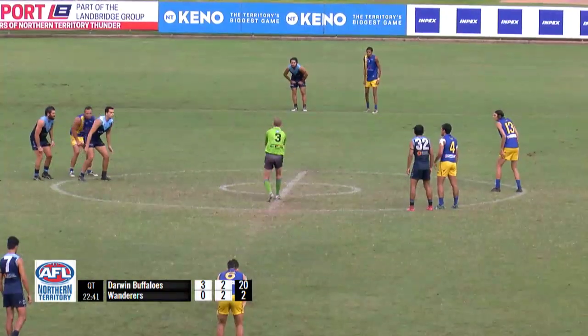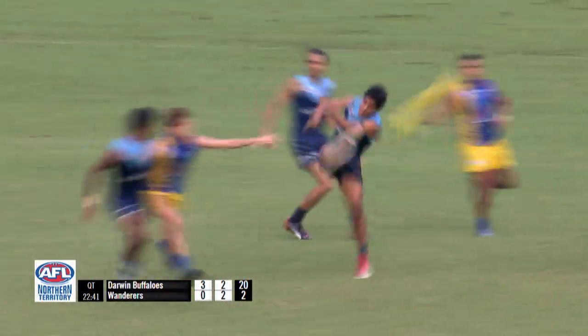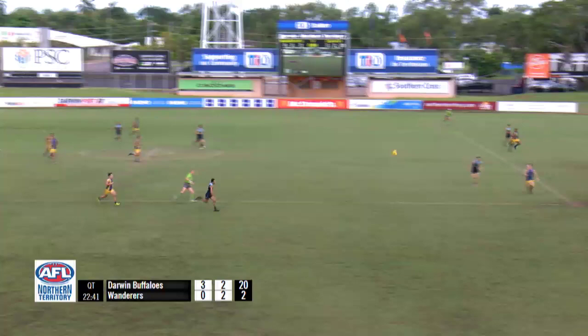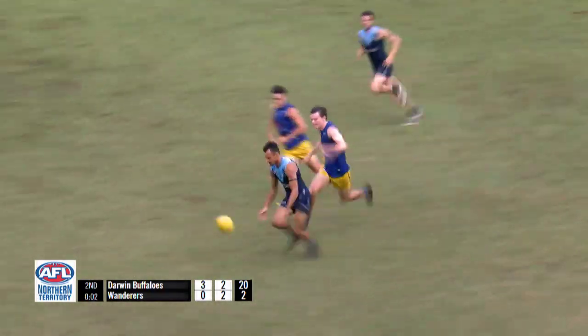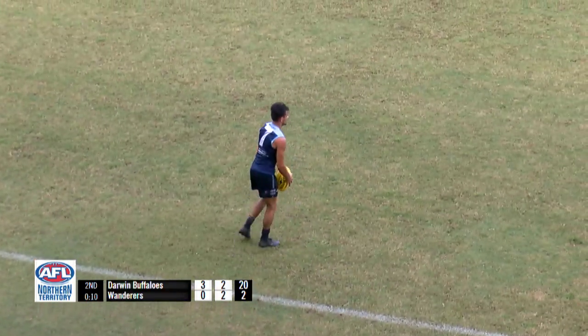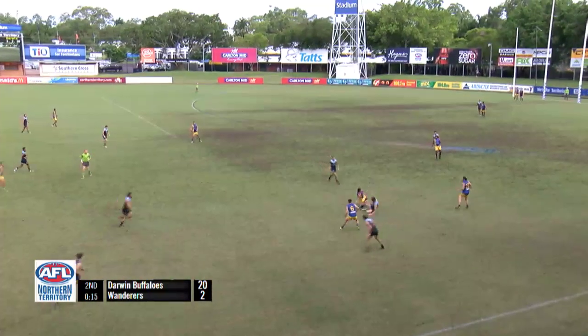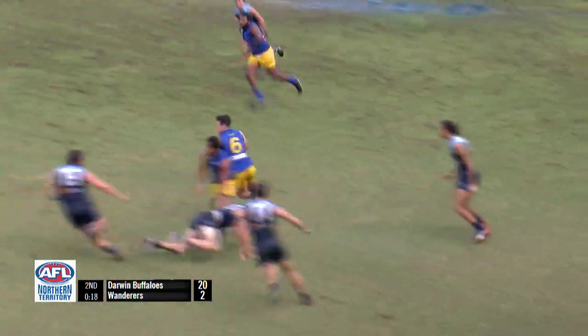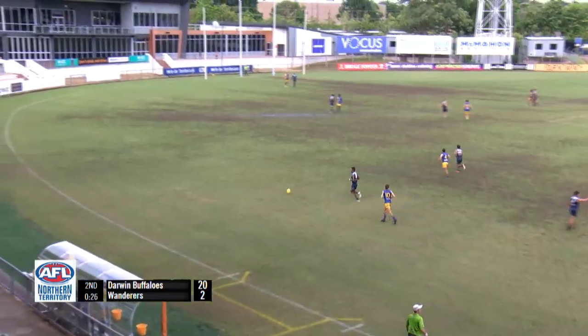As we're back underway, the second quarter at TIO Stadium. Buffs 3-2-20, Wanderers just the two behinds, as Buffs get the early clearance. That ball's been socked off the deck. Here's Timmy Eldridge, does well, keeps the ball in front, gets over. Could have been a free kick, and is. So Timmy Eldridge wins that one. Just looking for an option. Just chisels that ball. Clark gets dropped. Good pick up there from Patrick Fairhead, and a fair head it is, as he's dropped after he gets rid of the ball.